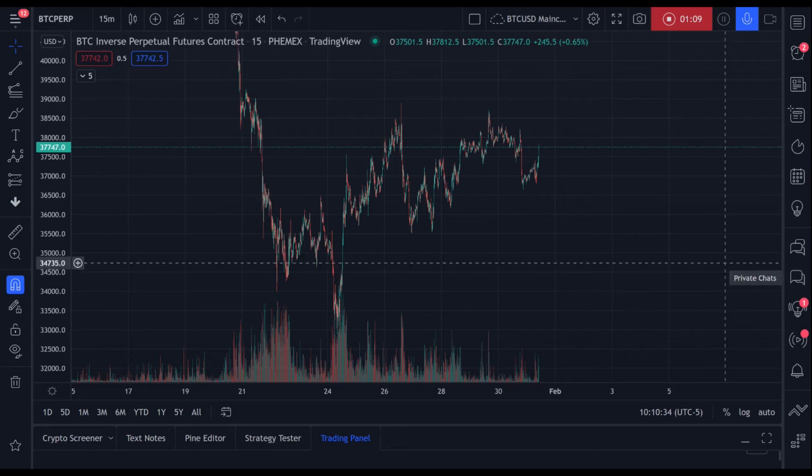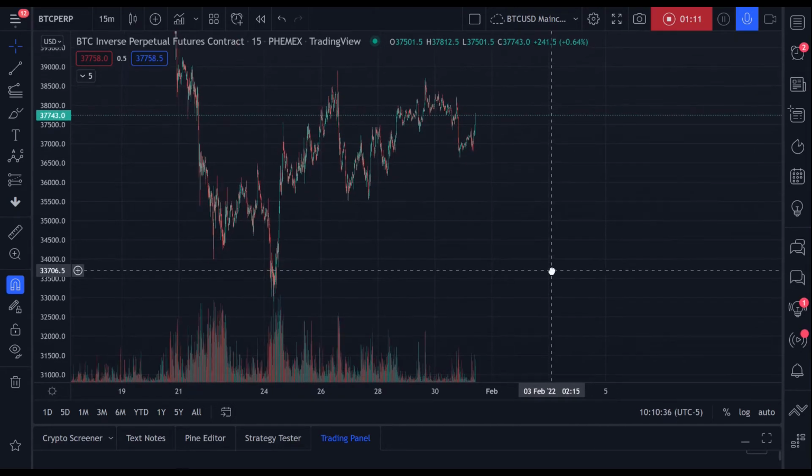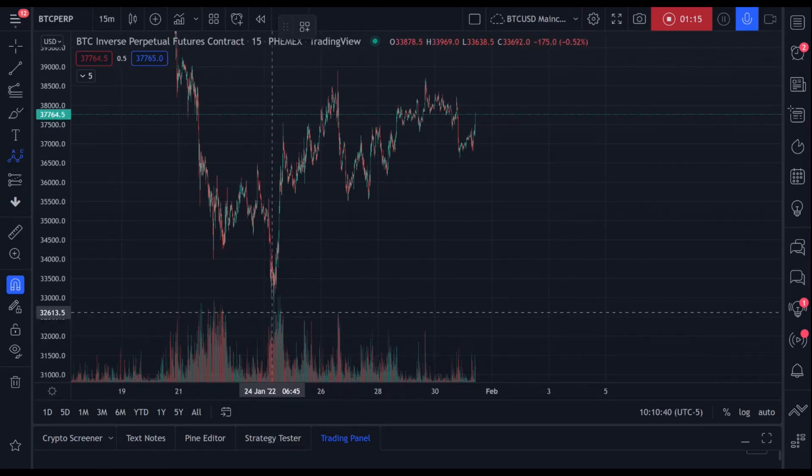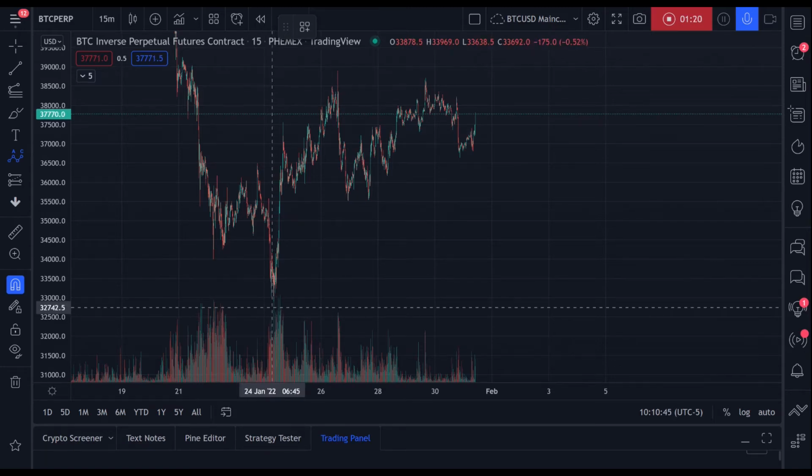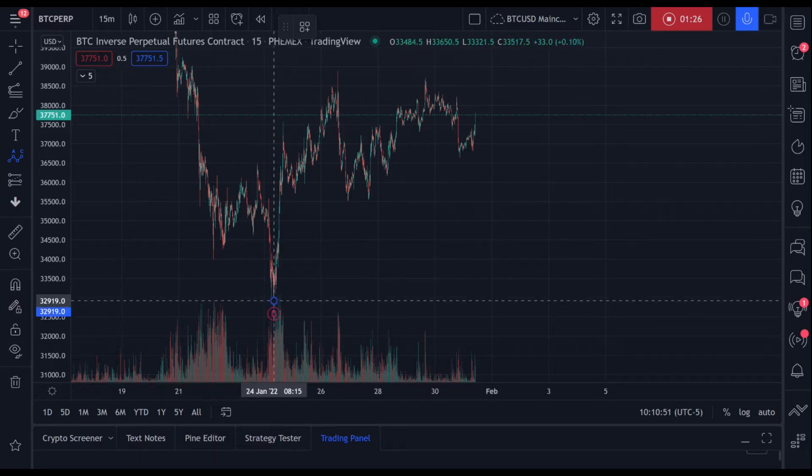Okay, I still believe that we are in a zigzag formation, right? And a zigzag is basically a 5-3-5 corrective wave in Elliott wave theory. I'm going to turn the magnet off. That's driving me crazy. All right.